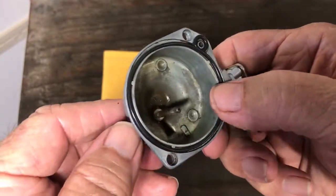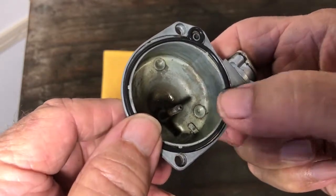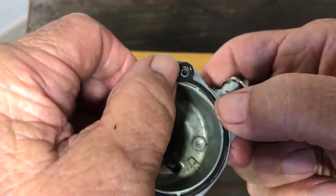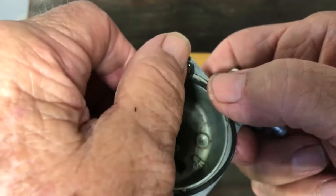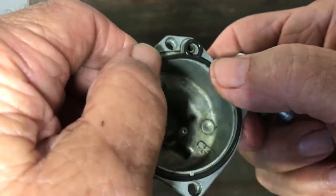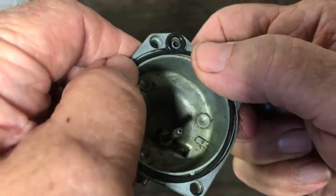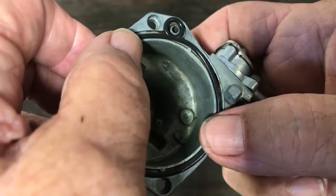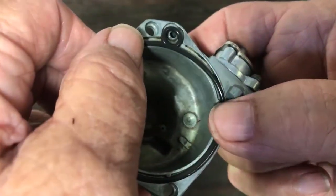Well, I have the gasket on here, but I don't get it to lay down real good in the groove. And I always seem to have this problem. I'll put it on the carburetor real carefully, and maybe that'll push it back in a little bit. If anybody has any hints, any of my watchers, I would appreciate it. Leaving a note, and maybe that'll help out a little bit.